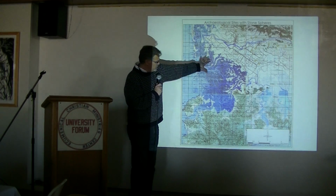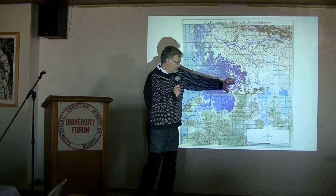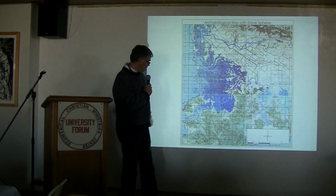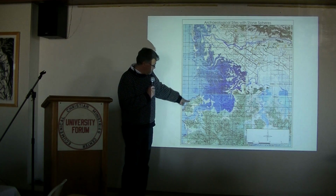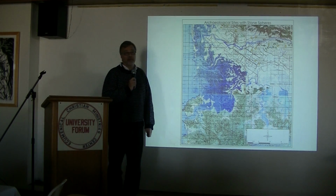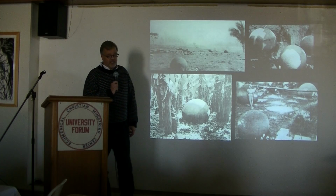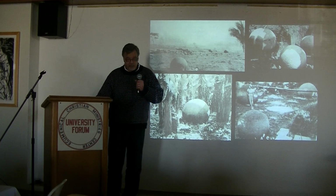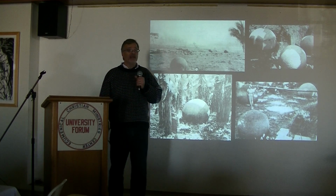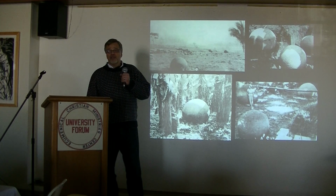This is the Delta region where the Diquis River empties into the Pacific Ocean. This is an island called Isla Violines, where Sir Francis Drake visited, and there's presumably pirate treasure to be found there still. It hasn't yet been found. Next slide.